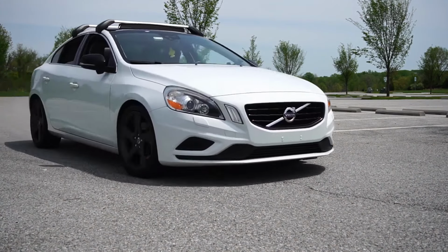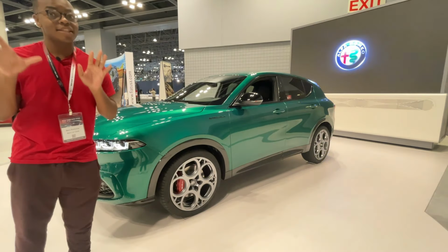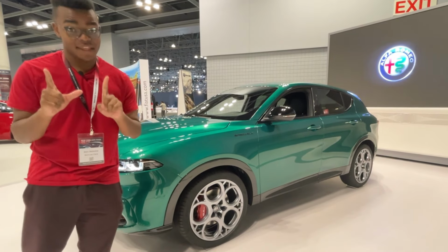This one in particular is a Euro spec, but it's really cool to have the privilege to be able to see this, and in this green too. I first wanted to talk about the primary reason of this car. It's meant to go along the Audi Q5, Porsche Macan, other smaller crossovers. It's smaller than the Stelvio.